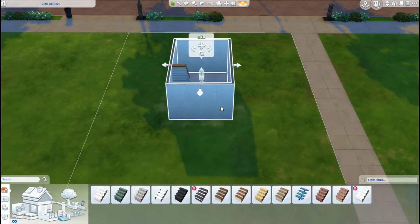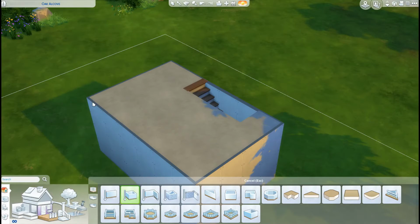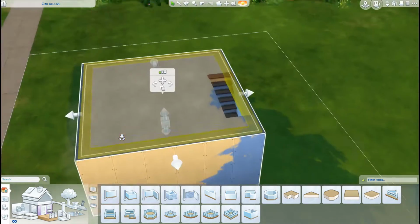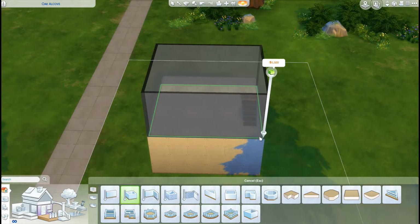I'm not sure if I'm going to do too many speed builds because it took me a little while to do them. I have a short attention span apparently, and I can only handle doing like one half of the house in one take, so I have to do two different parts.